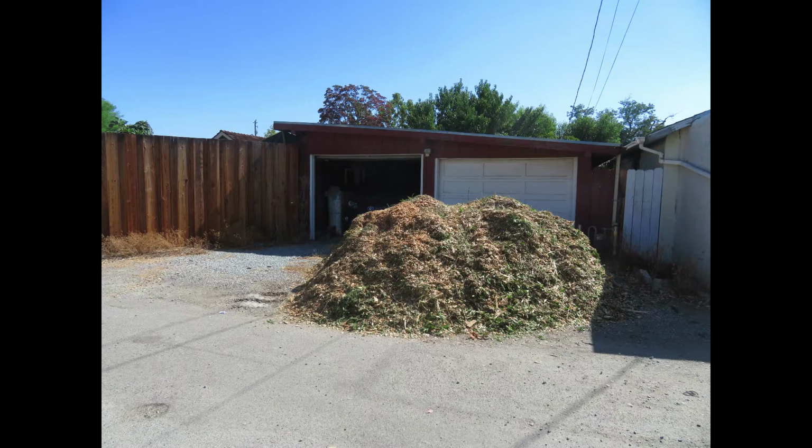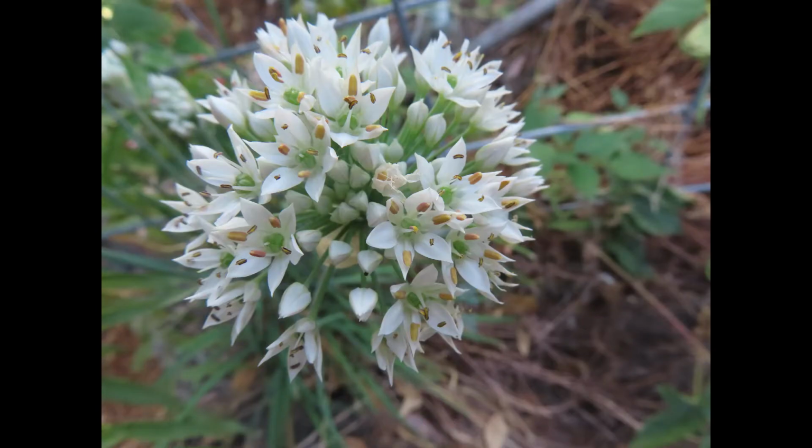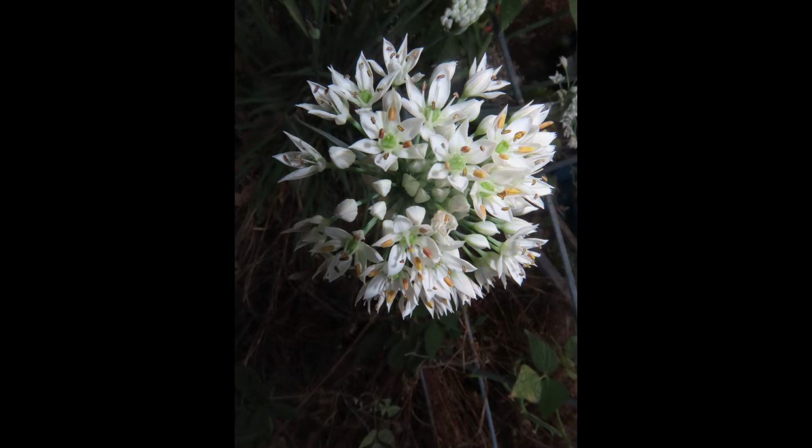I got this lovely load of wood chips. We were going to start doing it this weekend, but ended up not. Next up, these are Chinese chives or garlic chive flowers, and I just think they're really pretty.